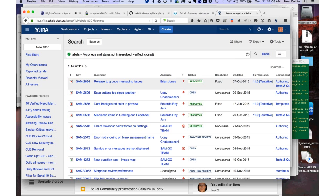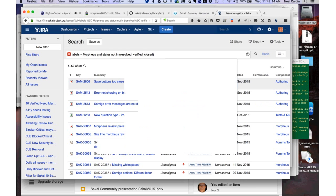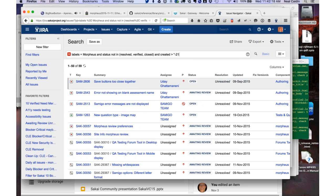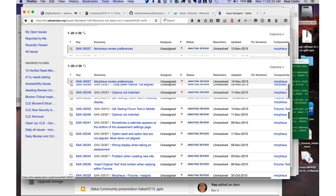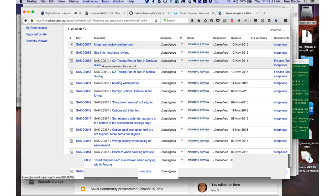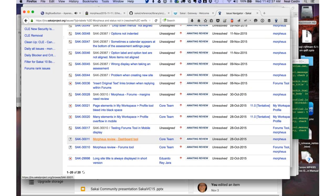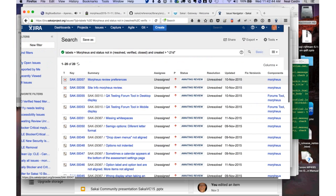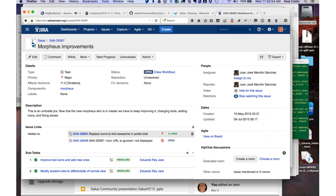Oh, we had a label, right? Did we have a label for review on this? I forget. So let's take a look at the things that have been open in the last few weeks. There have been 20 issues opened in the last several weeks. It looks like a lot of them are related to the testing, maybe. Morpheus review, 30010, 30011. What's this 2629367? Morpheus improvements, okay.